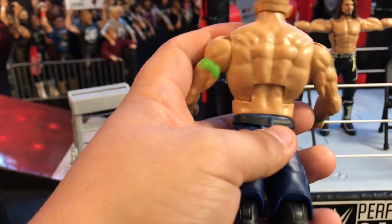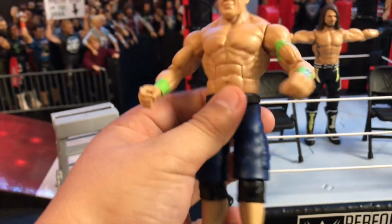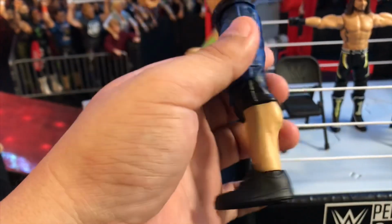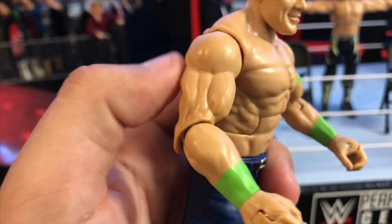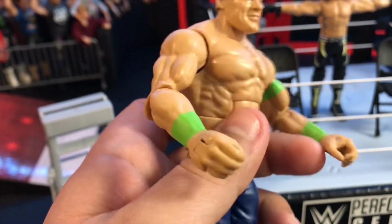So he does have that elite upper torso movement right there, but the bottom part of it is basic. So you don't get the elite articulation down here, or on the knee pads, or on the feet, or anything. Up here on the arm as well, if you can see, the articulation is moved down to the elbow, just like with the basics.